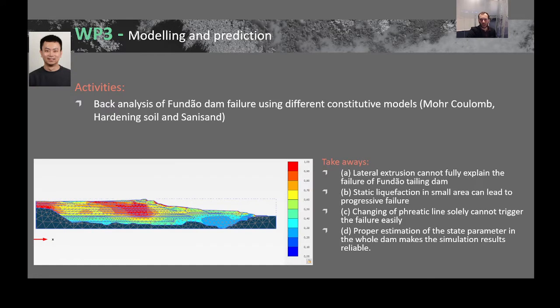Work package 3 is focused on the use of numerical modeling for improving the knowledge and predictive capability related to static liquefaction. Back analysis of the Fundão dam failure using different constitutive models has been carried out. We have used the Mohr-Coulomb, hardening soil, and NorSand models. Some of the takeaways are listed on the right here. And in our calculation, the lateral extrusion alone cannot fully explain the failure of Fundão.